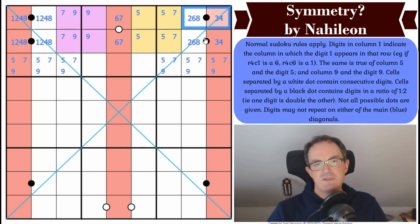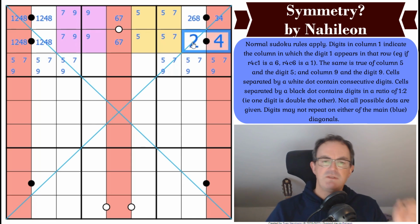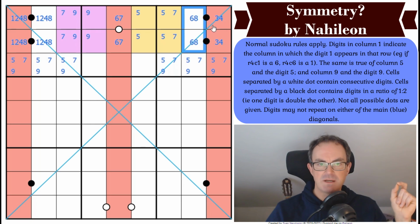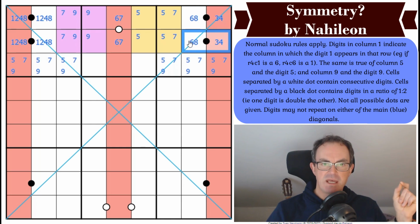Right, okay, this is important, I think, because now I don't think you can have a 4, 2 pair over here. Because if you did have a 4, 2 pair over on the right hand side, you're forcing the left-hand side to be a 1-8 pair across a black dot. And 8 is not double 1. There is a knowledge bomb for you from Cracking the Cryptic. So that doesn't work. So if this can't be 2, 4, we can take 2's out of here. This becomes 6, 8, which means we've got a 3, 6 pair and a 4, 8 pair.